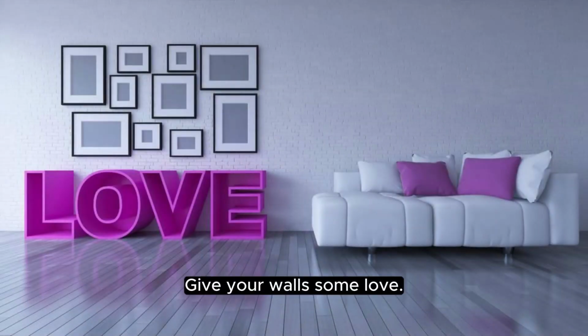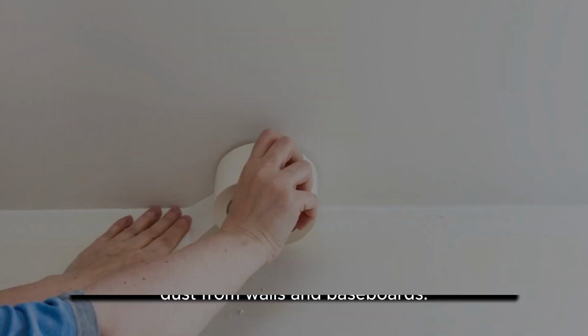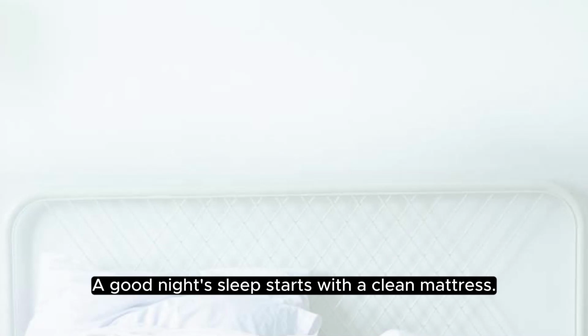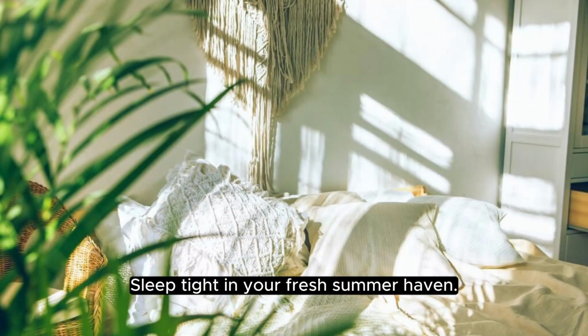Give your walls some love. Use a mild detergent solution to wipe away marks and dust from walls and baseboards. Your home will thank you. A good night's sleep starts with a clean mattress. Vacuum and deodorize to remove dust mites and odors. Sleep tight in your fresh summer haven.